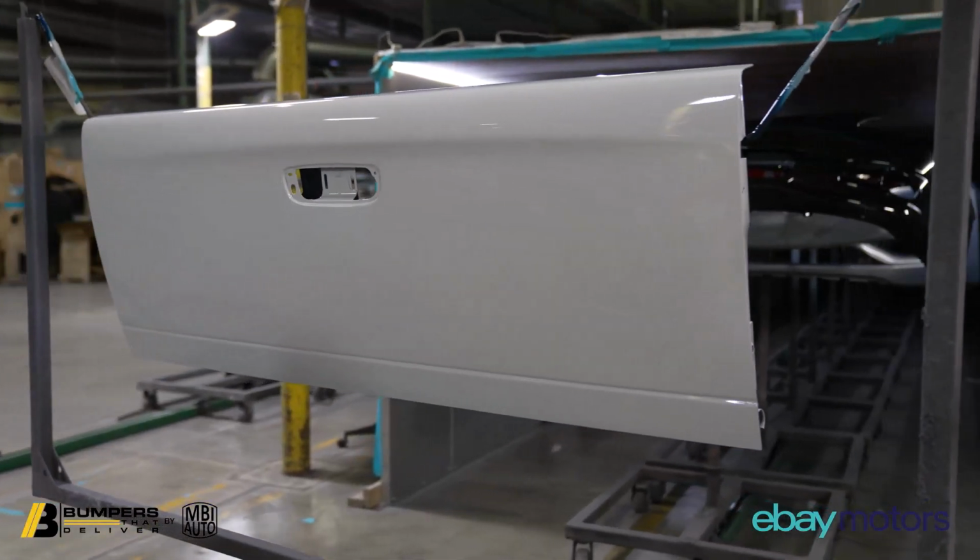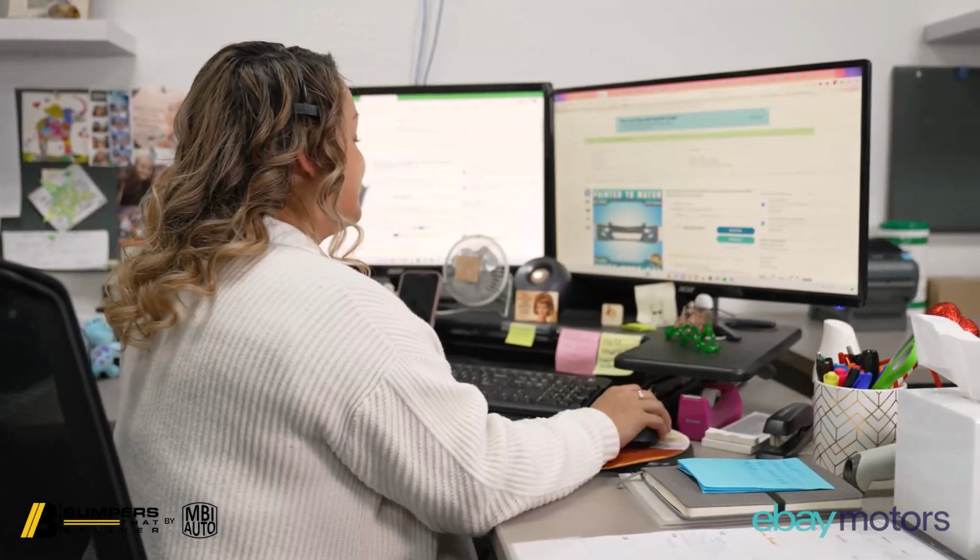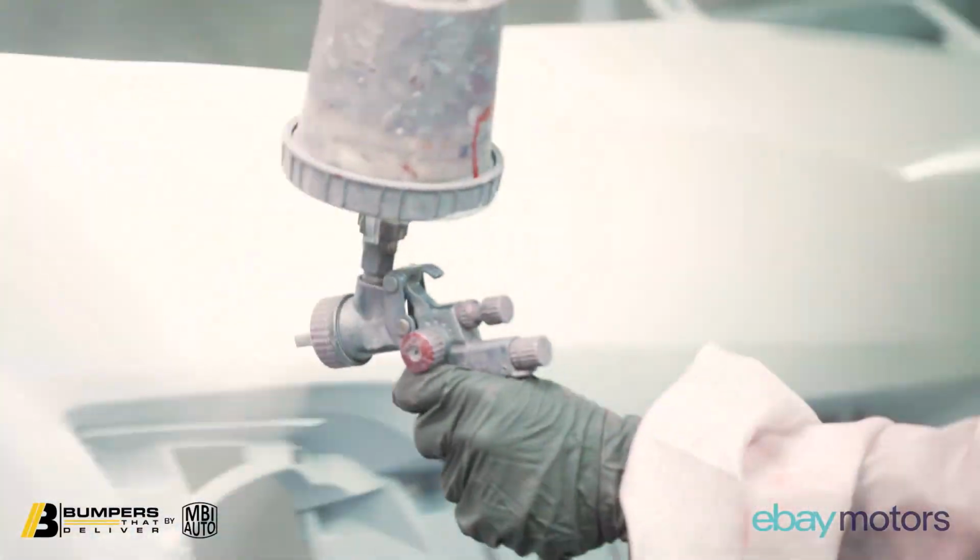The bumper and tailgate that I have ordered were a perfect match. I could not tell the difference. And I had the new parts on in no time. The customer service, they really helped me in Spanish. If I ever need anything else for my car in the future, I would definitely choose MBI again.